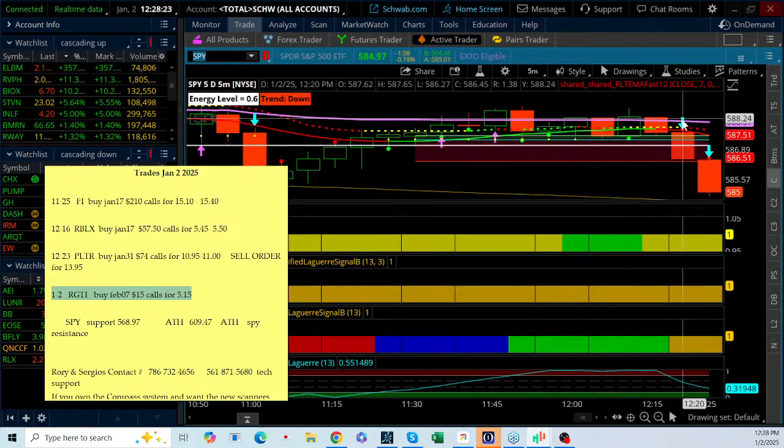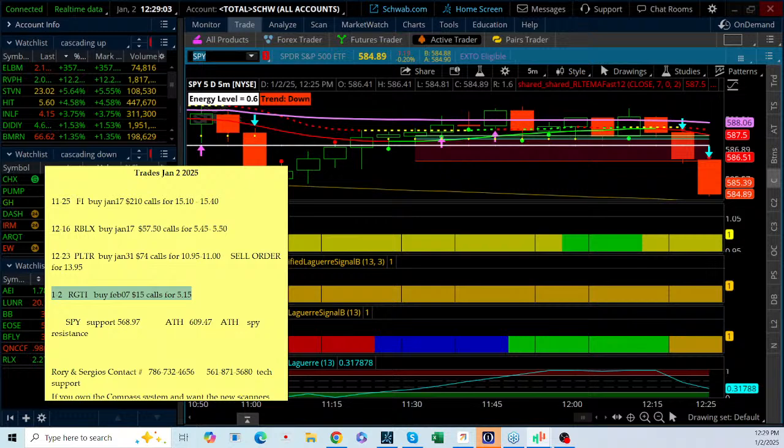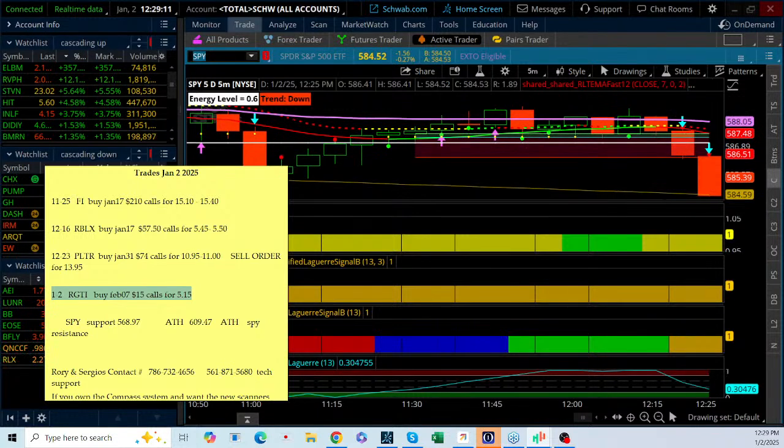Pretty good short on the SPY Super System here, by the way. I didn't take it, of course. I'm long. Pretty good sell-off on the market. Volume pretty low, 17 million shares on the SPY. Traded 57 million on Tuesday. Still coming in though.